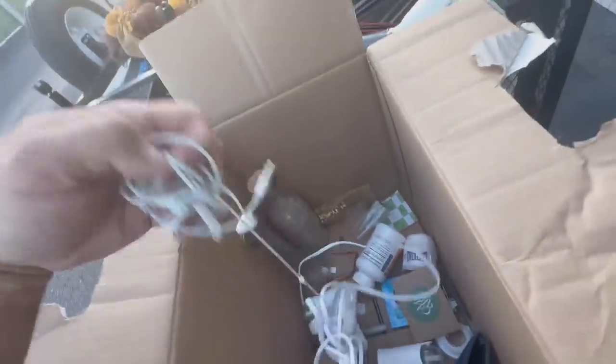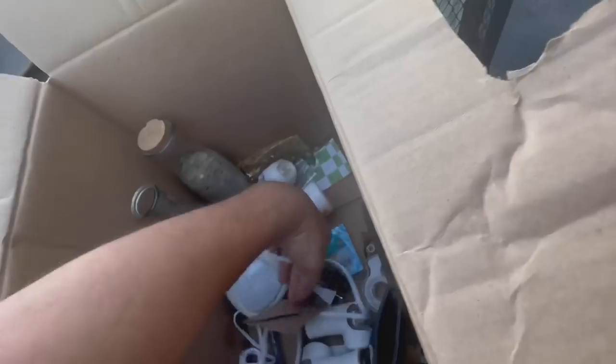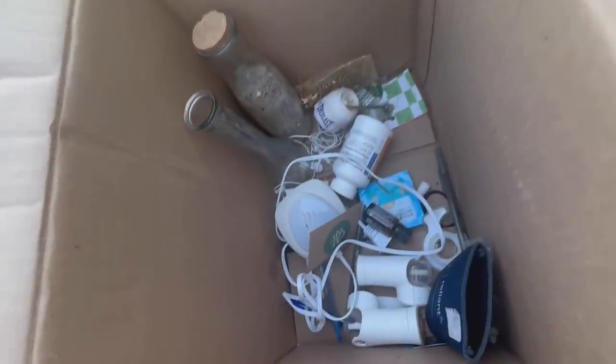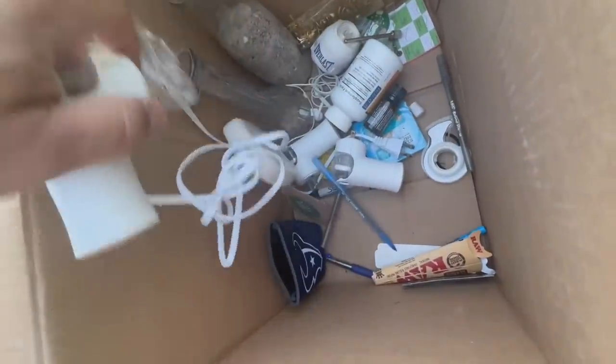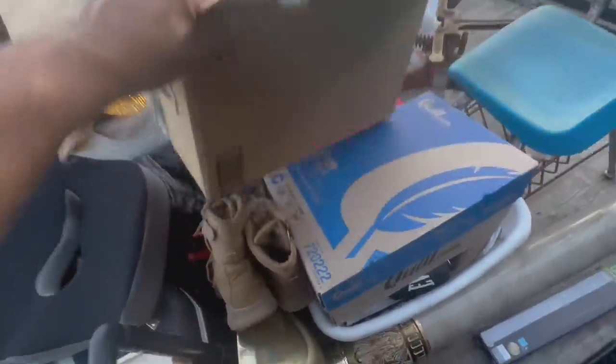And excuse my angles, guys. I'm trying to look at the same time as film. This is an old headphones. What is this? Some kind of pin for something. All right, this looks like it's all junk. I don't think I'll be keeping anything in here. Alrighty. What else we got? Oh yeah, this box as well. Moving right along. We got this little guy here.